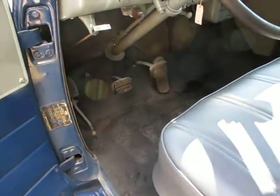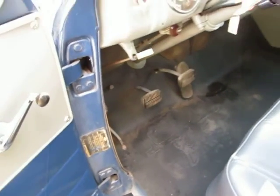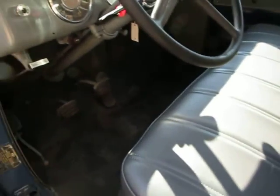The truck's got a little bit of rust here and there, but kind of what I would say is synonymous with a farm truck. I think this is cool. I always love when I hop in a truck and the inside looks awesome. To me, that's really, really a big deal.